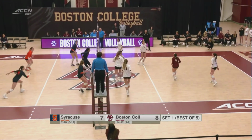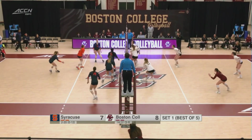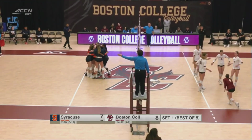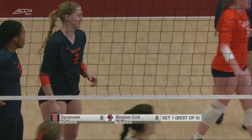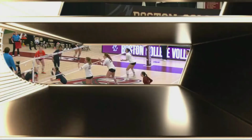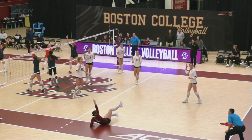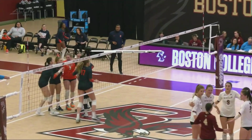McCabe did well. Out of system there. Murphy laid it short. Liedermuller stretches it over, and that one is in on the near sideline. Murphy couldn't believe it. Terrific angle there by Searzan. Yeah, you get a great look at it right here. That's the angle of that shot to miss the Boston College block.